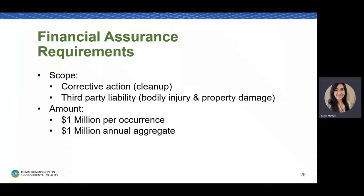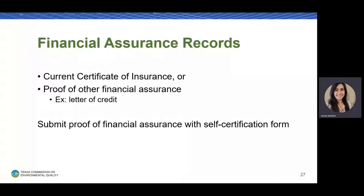Please note that these coverage amounts are most commonly required, but depending on your type of facility and your throughput, the rules may require different minimum coverage amounts. You can contact us and we can help you look through the rules to determine the amount of financial assurance that is required for your facility. The most common type of financial assurance is an insurance policy, but other forms of acceptable financial assurance include a letter of credit, a surety bond, self-insurance, or a financial test.